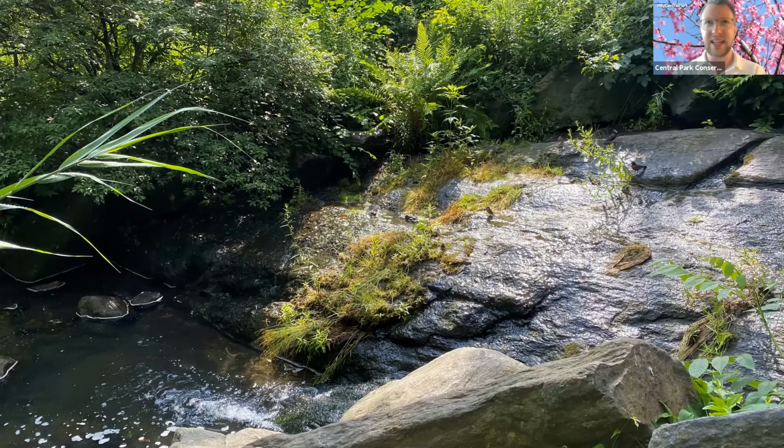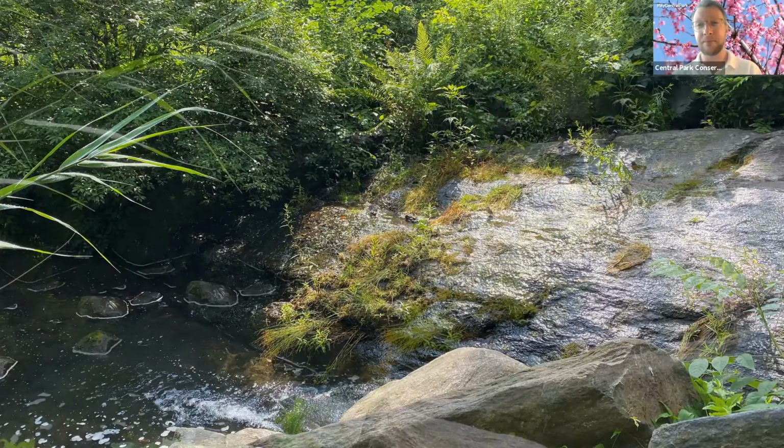And remember how I said that I love how the water pools? Well, birds love that too. So for you, a peaceful view of 30 seconds of birds having a great time.